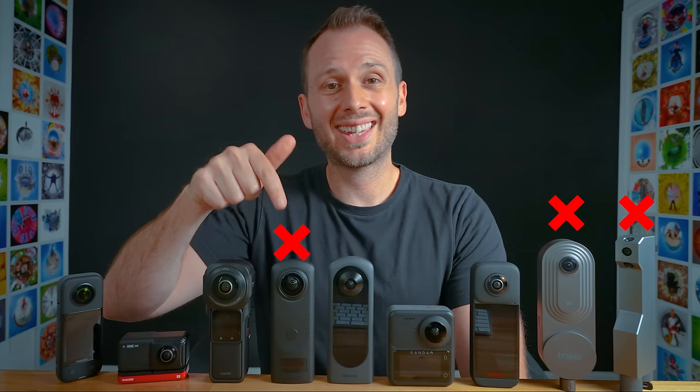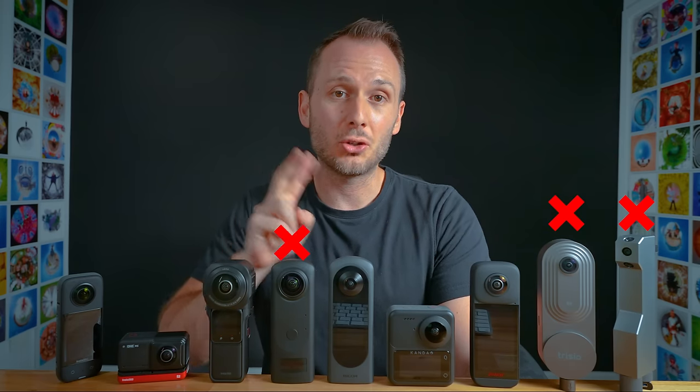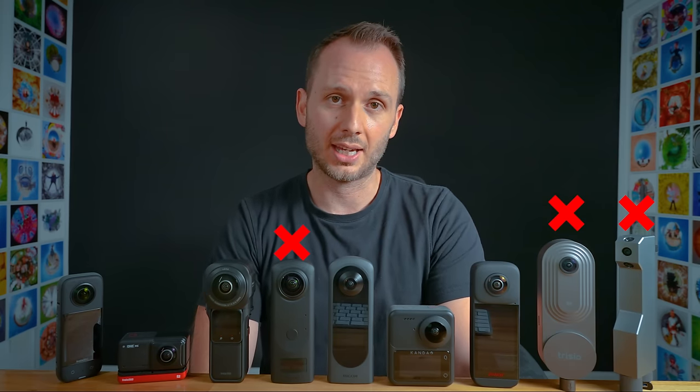Also, I'm eliminating the Theta Z1 since it can only record 2-minute clips and the resolution's 4K, which just isn't up to speed for a 360 video camera.